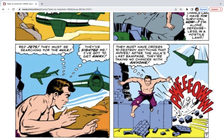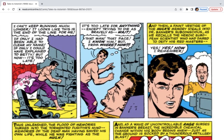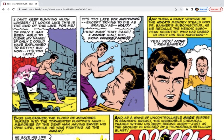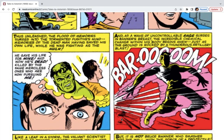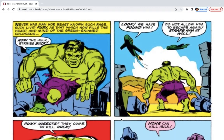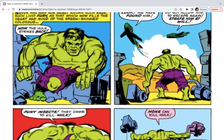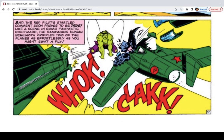Well, these planes are on the search for the Hulk, and they have now contacted Bruce Banner, and they're going to be firing at Bruce Banner. Bruce Banner notices the limp, dead body of this scientist. He's like, I've noticed him before, his face, he looks familiar. And then the Hulk subconscious alerts Bruce Banner of who this scientist really is. The anger starts to well up inside of Bruce Banner, and as we see, he's going to transition back to the Hulk. The Hulk notices these planes are trying to attack him, and so the Hulk is going to leap up in the air and make mincemeat out of these 2 planes.